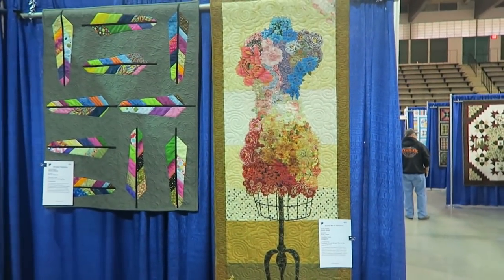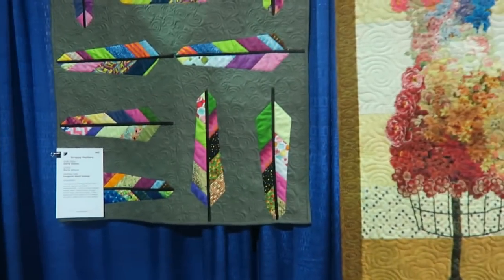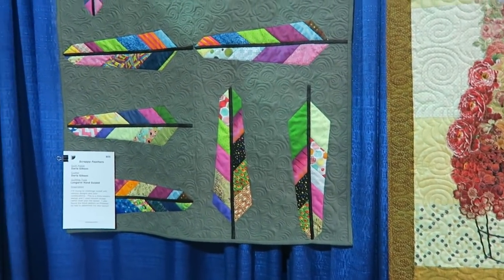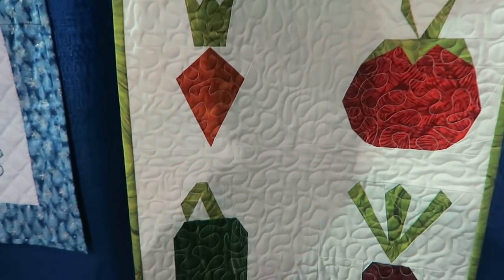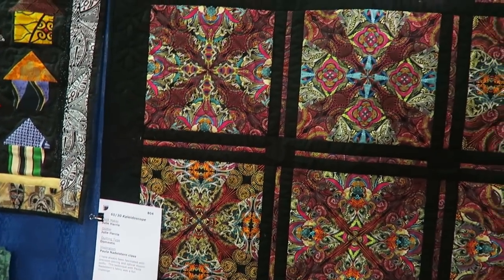That's cute, a dress form. Very nice. And some leaves, or feathers. Are they calling it feathers? Just depends. Yeah, ever since Harry Potter, feathers will be in style for a while.